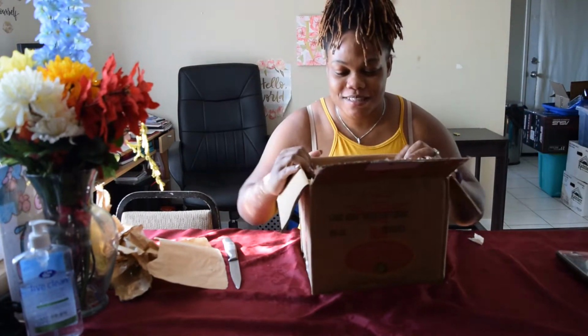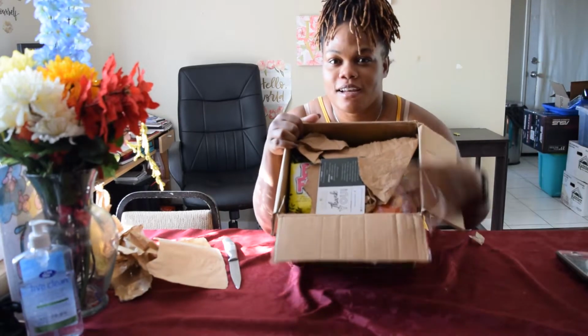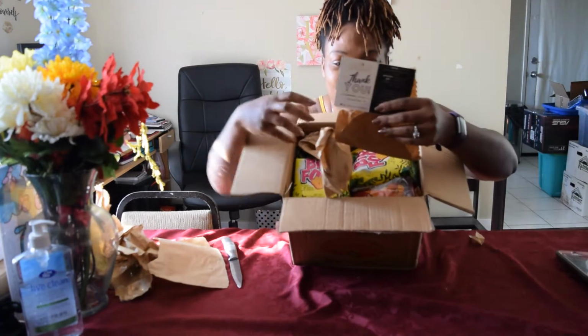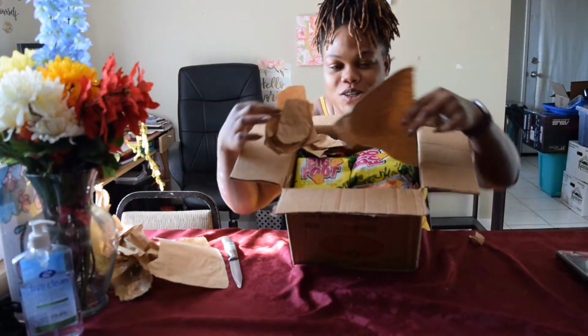Okay, so moment of truth. This is how the box looks on the inside. It has a card and a paper that literally look like they ripped it instead of cut it, but I know, I'm eating it anyways.